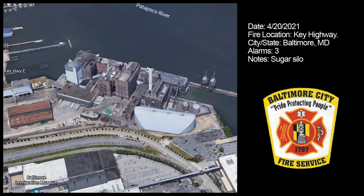Box 27-30, engine 27 on scene, the first one, nothing showing. Engine 27 is investigating, St. Clair Lane, command 1643.